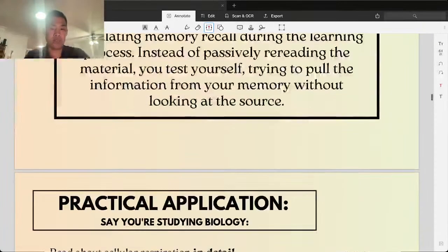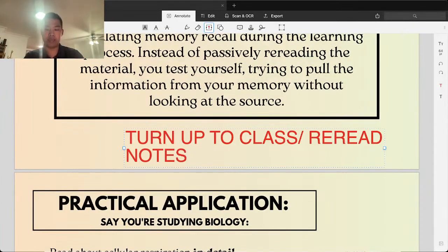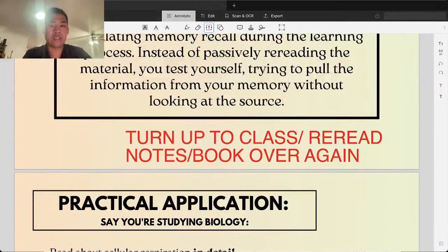So many kids just turn up to class, they don't take any notes, and they don't try to memorize anything, or they reread notes, or a book, over and over again, okay? It's the biggest waste of time I've ever seen. When you get given a vocab list, if you're just staring at that list and reading those words over and over again, trying to get it in your brain, it's the biggest waste of time, because it's just never going to get in your brain, because you're reading it passively.